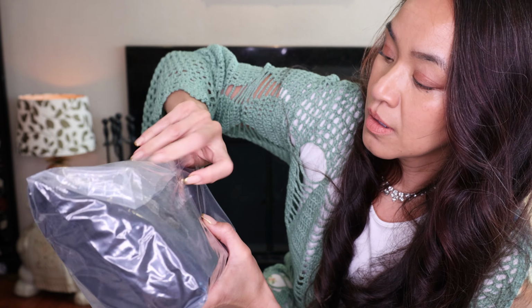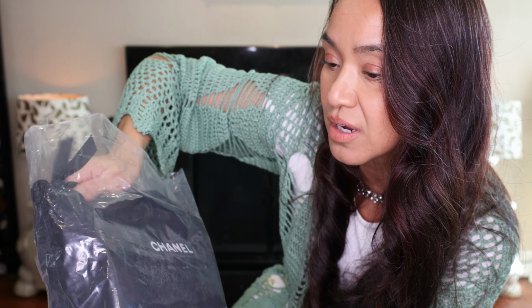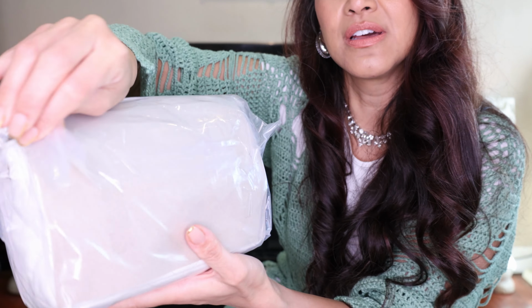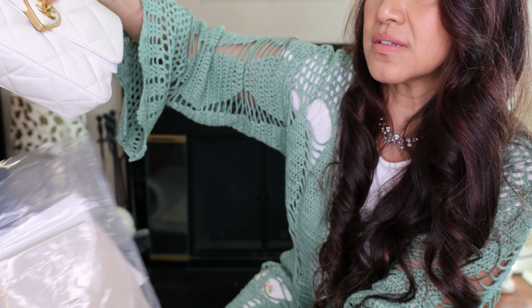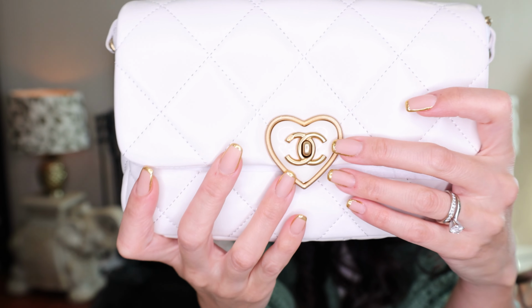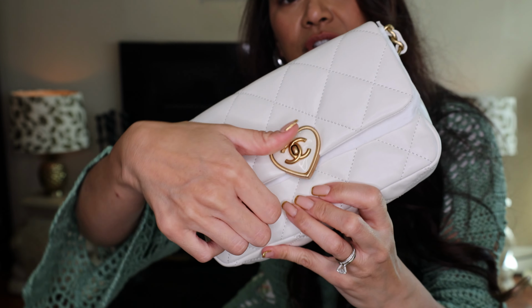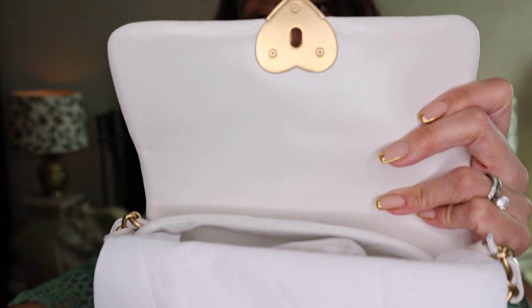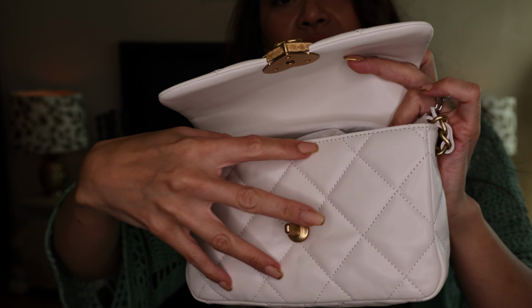Here's the bag. I have not opened it, I swear. Okay, here is the dust bag. And wow, the bag is still covered up. So two cardboard pieces, and this is the bag I purchased. Isn't she so cute? Look at that heart with double CCs. This is lambskin leather, so it is gonna be super soft. And here is some protector, which we shall remove because we don't like blue tape. See that? So gorgeous. And it's a small, cute little bag.